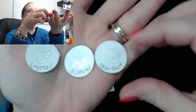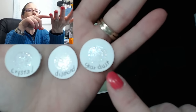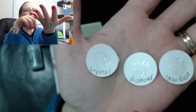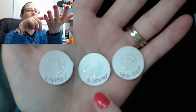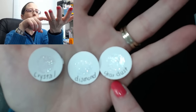And then there's Stardust. Yeah, I shouldn't have said kaleidoscope for that one. Stardust picks up more of a rainbow of colors. I hope that's really picking up well for you. So Crystal is sort of pink on white. Diamond is somewhere in the middle. You can put it on and keep your color. And then Stardust picks up a rainbow of colors.